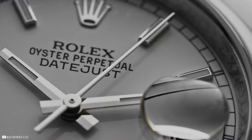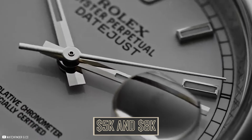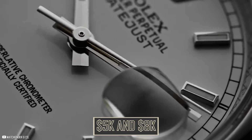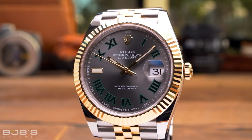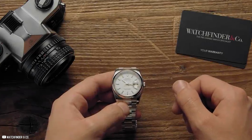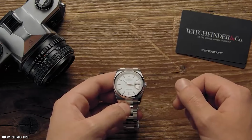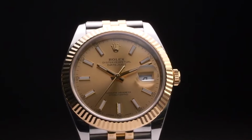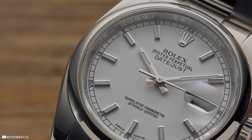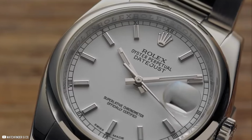You can add one of these iconic Rolex designs to your collection for anywhere between $5K and $8K on the used market, which is only a slight price premium over those stainless steel equivalents. Your options include the reference 1601 with its pie pan dial and acrylic crystal, the reference 16013 with its flat dial and acrylic crystal, or the reference 16233 with its flat dial and sapphire crystal.